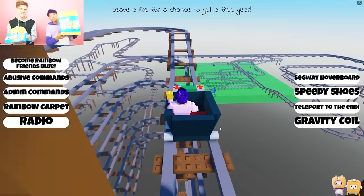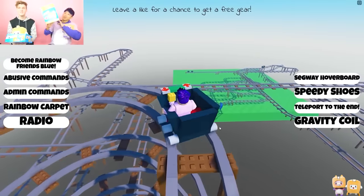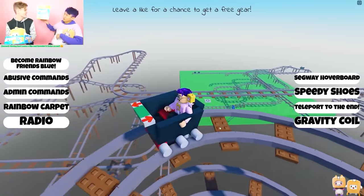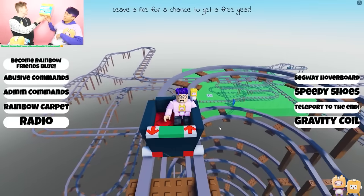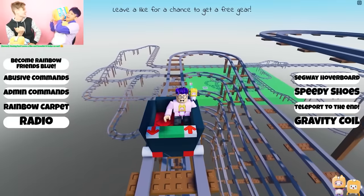Look at how cool Foxy, Boxy, and Rocky look. Yeah, the giant LankyBox mystery box is the greatest thing I've ever seen. It's the greatest thing in the whole world. You get two mystery figures. Just one spot. You get a squishy.